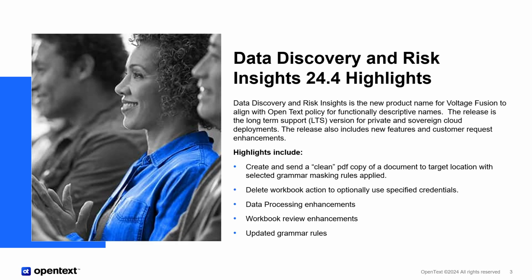The release also includes some new features and customer requested enhancements, also some defect fixes. The highlights include creating and sending a clean, as in a PDF copy of a document with the selected grammars that contain potentially sensitive data, with that data removed from that. So these clean, desensitized copies, I'll show you a little bit about that.